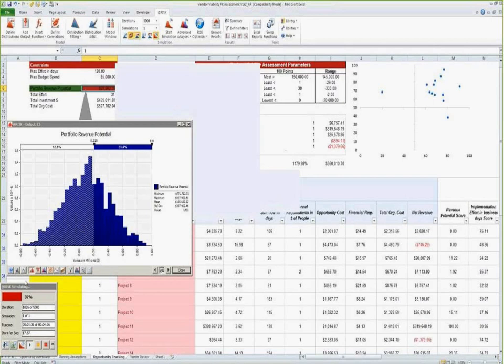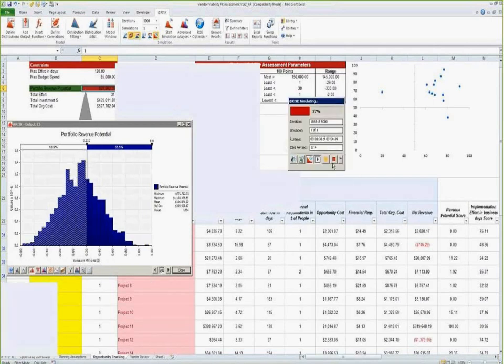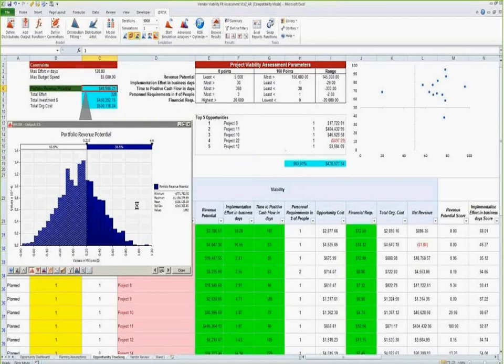For the purposes of our discussion, I'm just going to stop this and we're going to look at the numbers. If you look at the revenue potential for this combination, it is not very good. We were in the 200,000 range, and now, if you elected to do all the projects as they were, you're looking at losing up to 400,000, and you could make up to, let's see, at 95%, 60. These are not very good. So you've generated a lot of uncertainty.